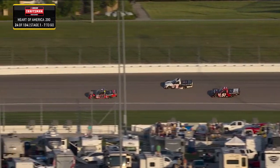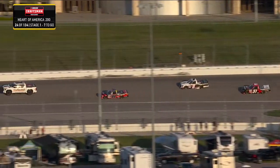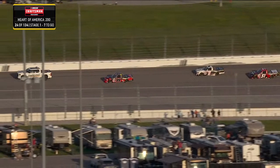Racing on 4 legs, 4 wheels tonight. That dog said, "I've had it." I feel like him.